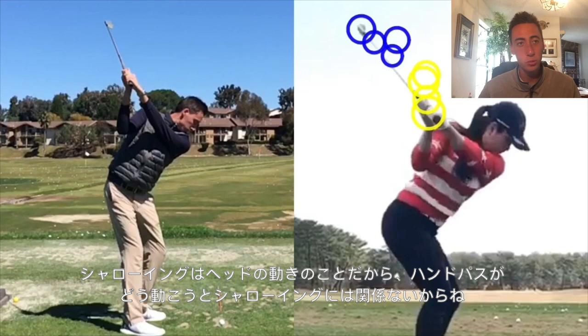I've seen so many variations of it, there's really not that big a deal what you're really doing with your hands. It should be more so matching up with where you are at the top of your swing is more so the important part. But again, shallowing is just that club head falling behind the hands.